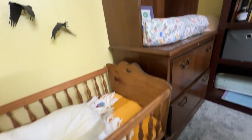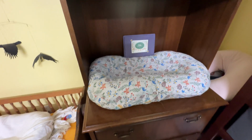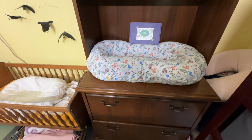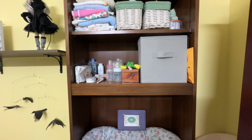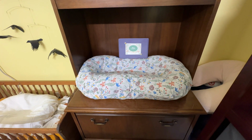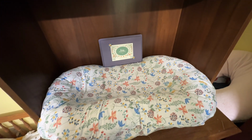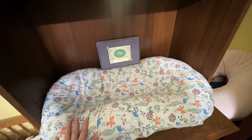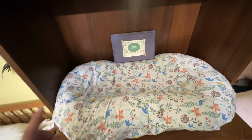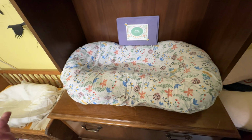And then panning over even a little bit more, I got this really nice, I don't even really know what you would call this. It's kind of a dresser, plus a little attachment piece on the top. But it works really well for storage, and it fits the part that I had on top of the old dresser perfectly. So it acts as actually a really nice changing table. It gets a little dark under here, but other than that, I really like the setup.